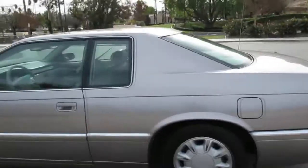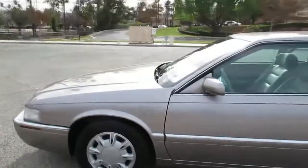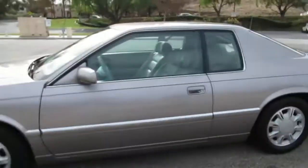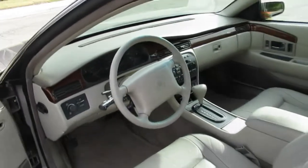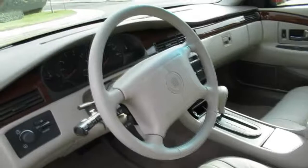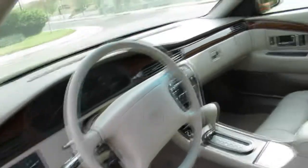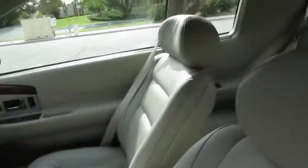It's got the 4.6 liter Northstar engine with a 4-speed automatic transmission. And all the goodies that Cadillacs usually have: full leather interior, cruise control, power seats, power windows. It's got memory seats actually, power locks, tilt wheel. That's a Cadillac. They pretty much had everything you wanted. Headliner's in nice shape. Like I said, a little wear on the seats, but not bad. No rips or tears or anything like that. Back seat's probably never been sat in.